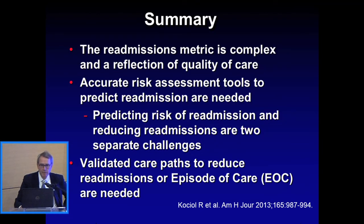as to how is the best way to deliver care. So in summary, the readmission metric is complex, and I believe a reflection overall of the composite of quality of care over the continuum. Accurate risk assessment tools to predict readmission are needed. Predicting the risk of readmission and reducing readmissions, I think, are two separate challenges.